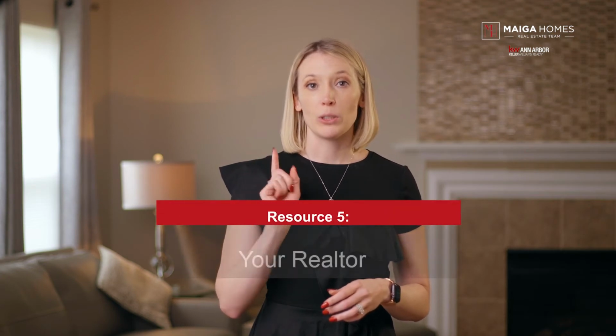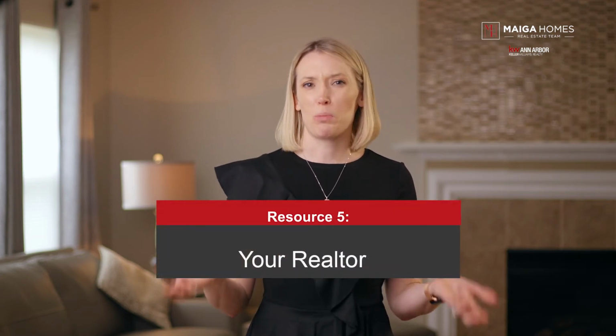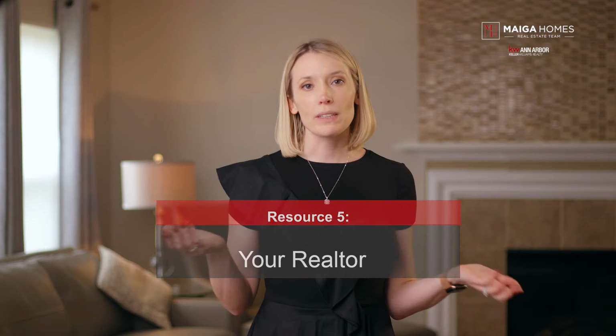Resource 5, Your Realtor. This should be a no-brainer. If you're making a move, your real estate agent should be your go-to to help connect you with any resources you may potentially need throughout the moving process.